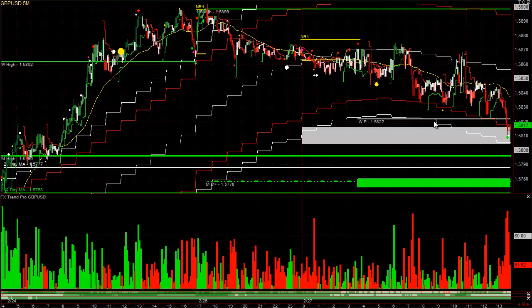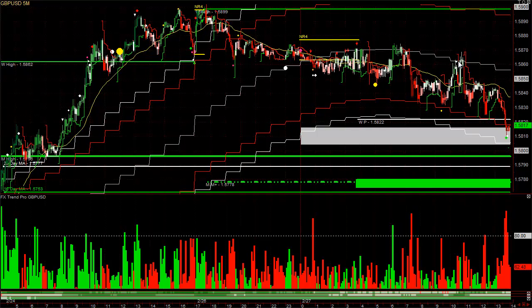or 40 pip win. Now this one later on came back up to the hourly, and I would have went short here, probably made 5 pips on the first one, came back up again. And notice there's more momentum to the downside than green momentum to the upside. And the second one, I would have probably got out somewhere right here.